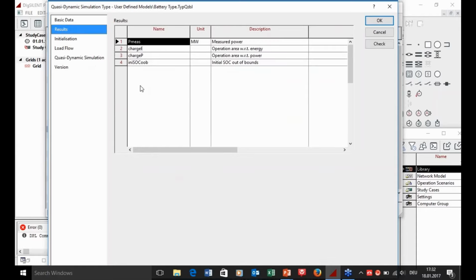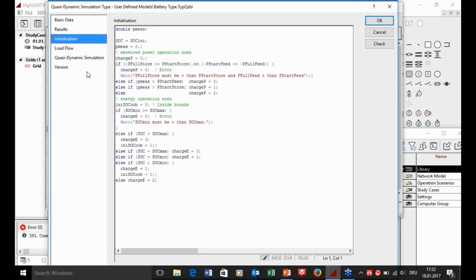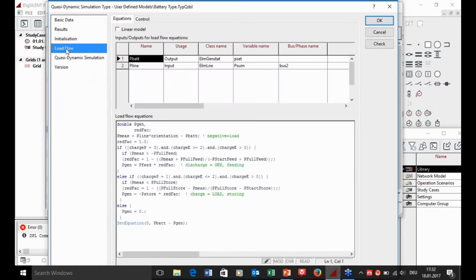In the results page, all results variables are mentioned. For example, the charging and discharging operation modes of the battery, charge P and charge E. In the initialization script, the initial operating point of the battery is programmed. For example, the initial state of charge of the battery. As you can see, standard DPL syntax is used in the script.